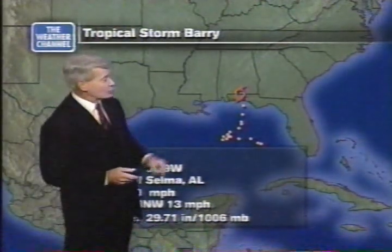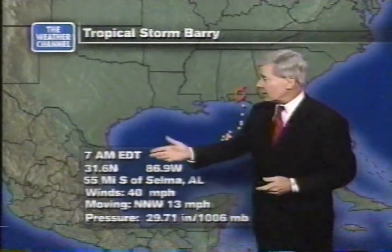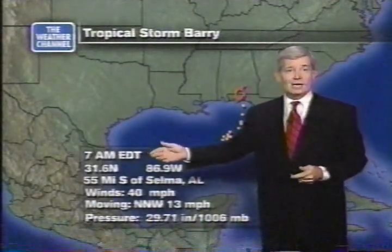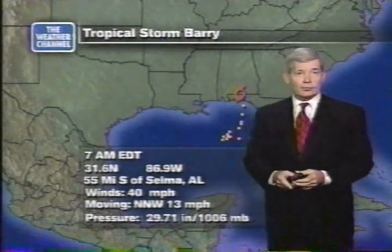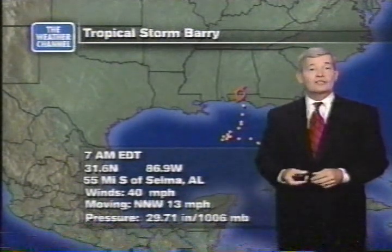Barry continues to track to the north-northwest. Now, the latest advisory is of 7 o'clock Central Daylight Time. Place the center circulation at 31.6 north and 86.9 west. It's about 55 miles south of Selma, Alabama.